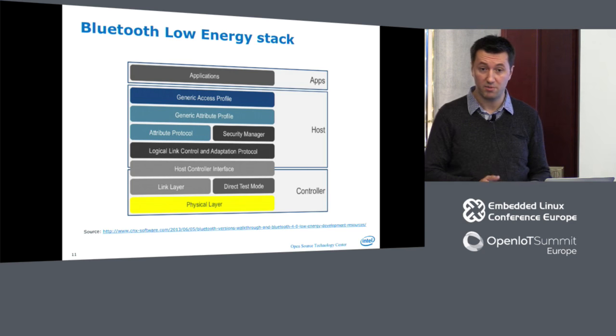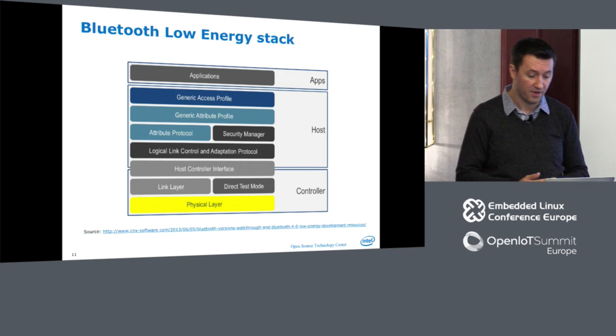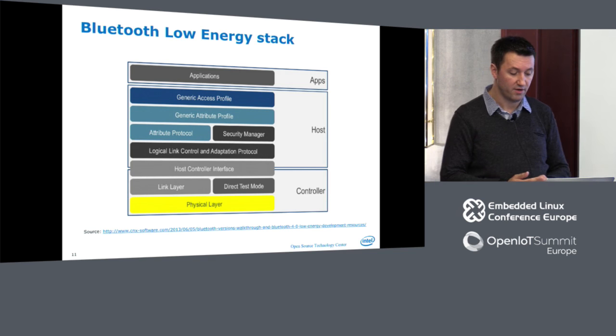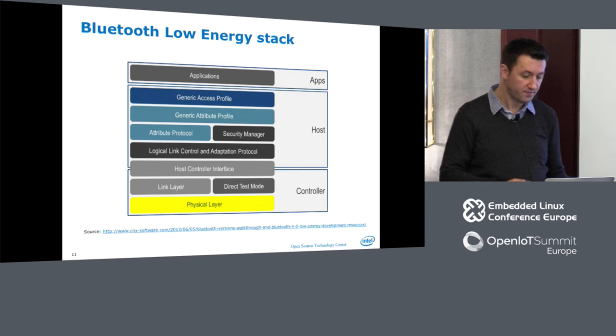As I said earlier, the security manager was moved out of the controller into the host, so you can easily adopt this, which meant also for us, you can run support for elliptic curves on a really old controller because nothing has to change there. The only thing the controller does is AES encryption.